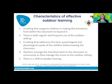Thinking about those off-task kind of discussions and how important those really are, and how the dynamics of those conversations are quite different outside the classroom. You've got children asking more questions, being more interactive, leading their learning more, and that's really important to have that weaker framing when you're outside.